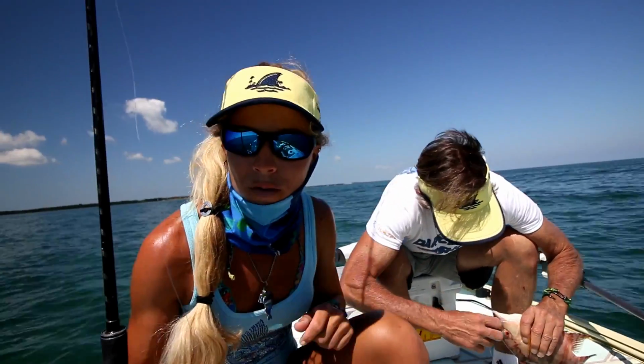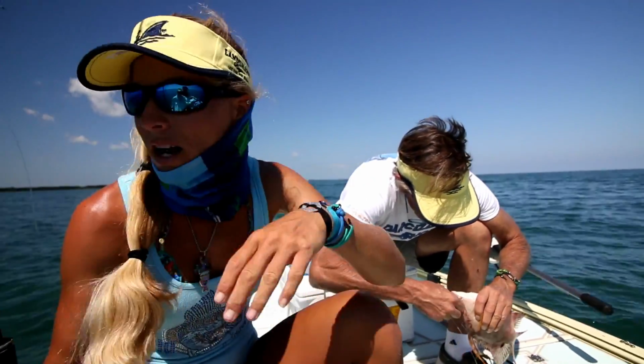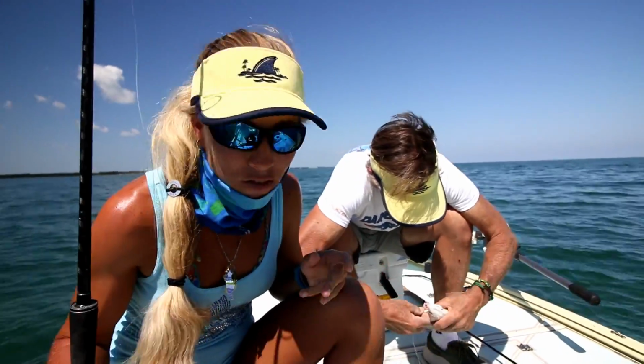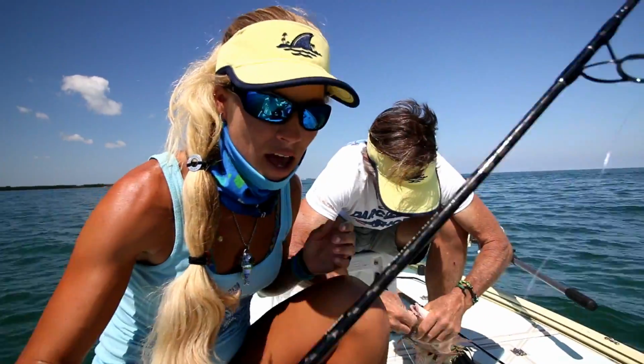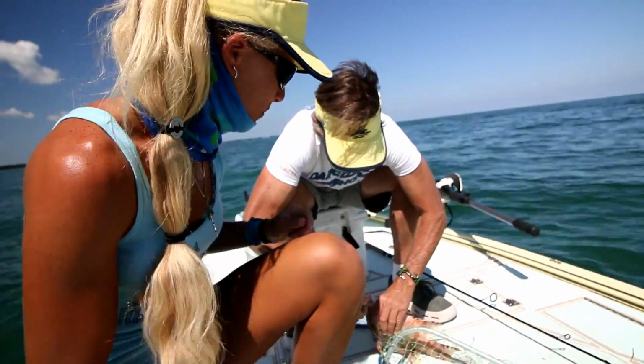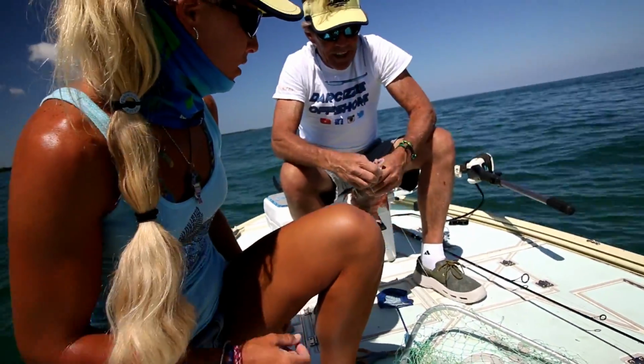And we knew about this spot. Actually, it's not really even a spot. It's just right out front of Big Pine in about 10 feet of water. We're just using our live crabs. And sure enough, he just hooked one. I've got to check the regulations to see if we can keep it. I think he's too small. But turn the live well on. I don't think there's any size limit.